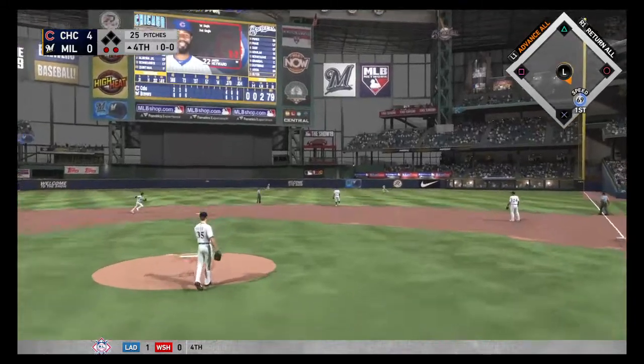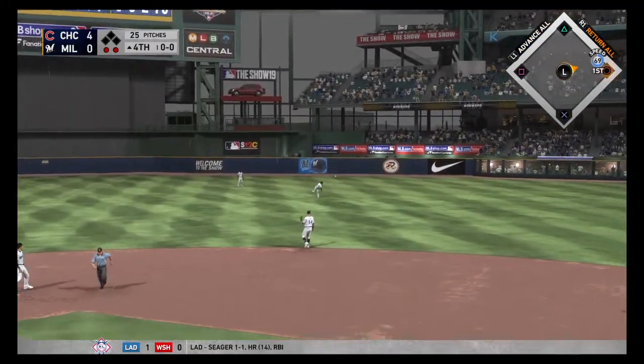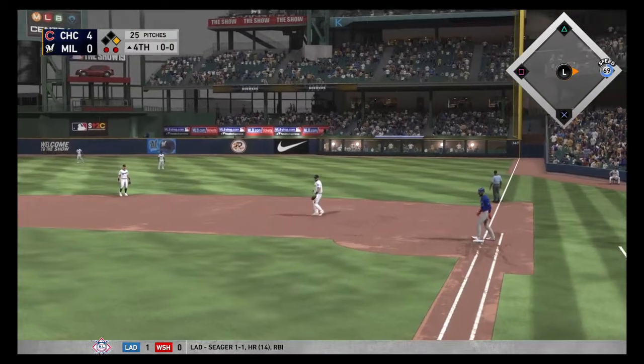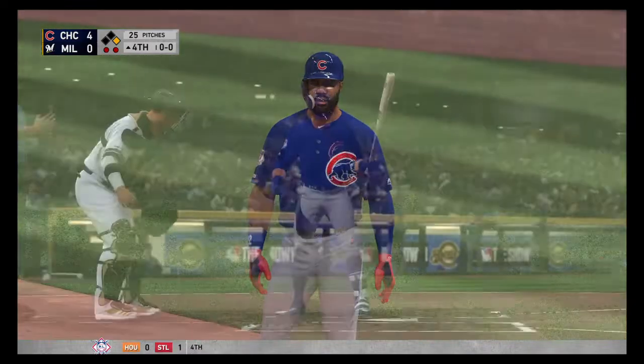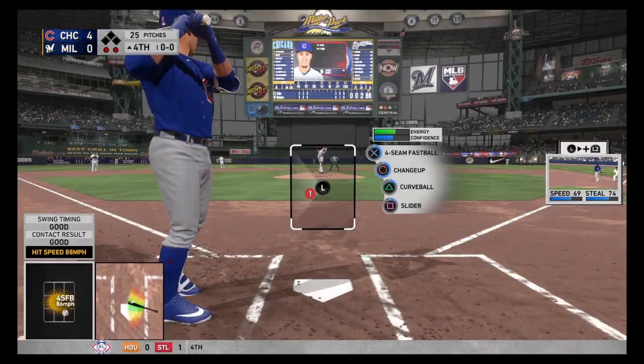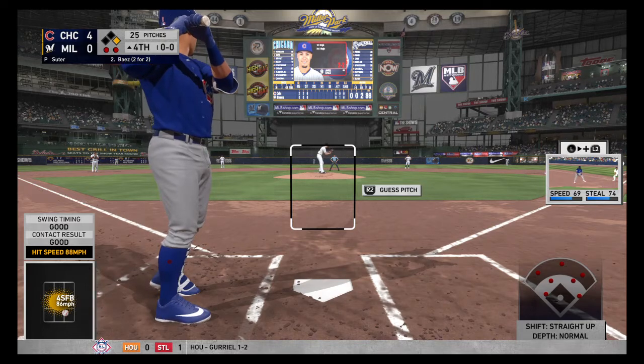Liner toward right center. A dive, and oh, he can't hang on. And a good job to get to it quickly and get it back in. That'll hold him to a 2-out single. So it's a runner at first with 2 gone. And into bat next, the versatile weapon, Javier Baez.